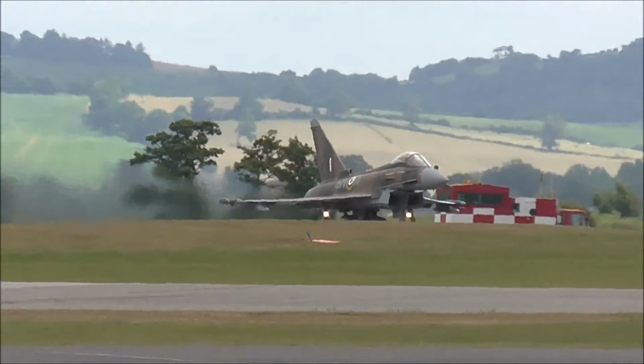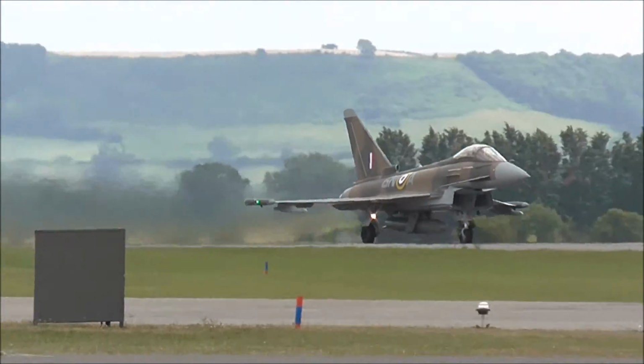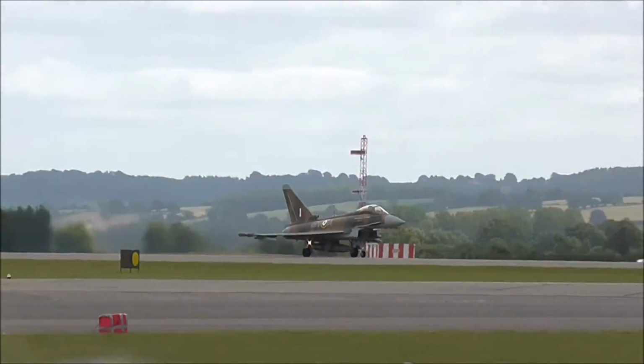Mighty Typhoon from 29 Squadron, Coningsby. Johnny Doan at the controls.